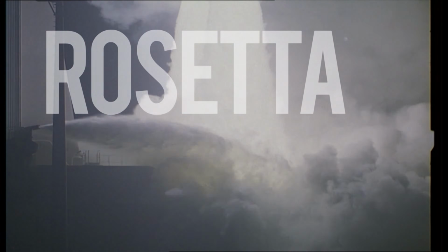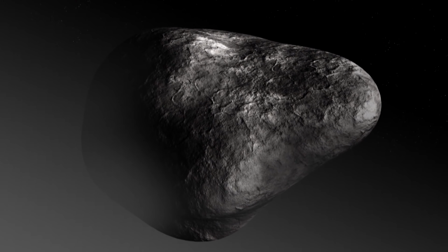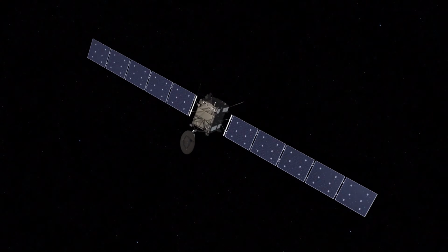Launched a year earlier by the European Space Agency was a very ambitious spacecraft called Rosetta. Its goal? To land a probe on a comet, 67P Churyumov-Gerasimenko. Just getting there was to prove a challenge in astronavigation.